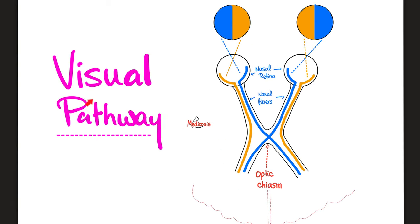Now on to today's topic, the visual pathway and the deficits or the defects of the visual pathway. Again, retina, optic nerve, optic chiasm, optic tract. One on the left, one on the right. Then after this, lateral geniculate body here and here. Then optic radiation, which will radiate me towards the visual cortex. What's the name of the artery that supplies the visual cortex? It is the posterior cerebral artery.